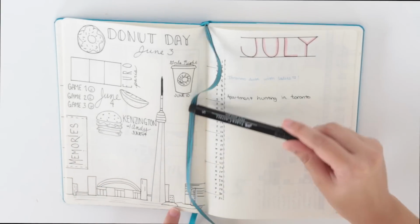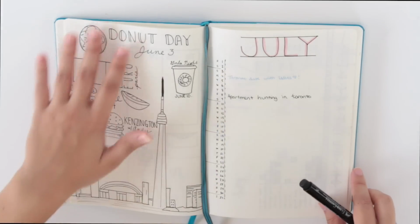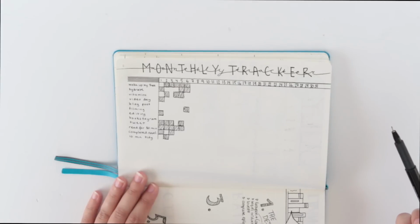I obviously didn't complete it. There's some blank spaces over here, but I did love it. I'm just not sure whether or not I'm going to do one for July. That's still up in the air, but I thought I'd just kind of draw your attention to this one right here. This is another one of those typical pages I pretty much always have.